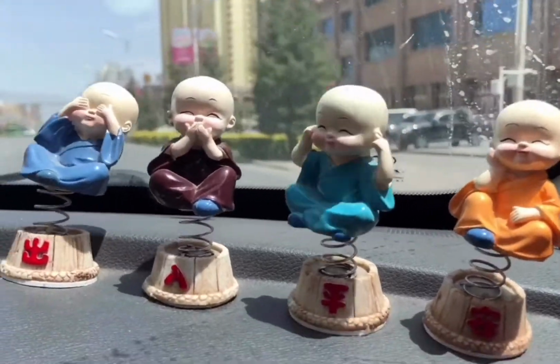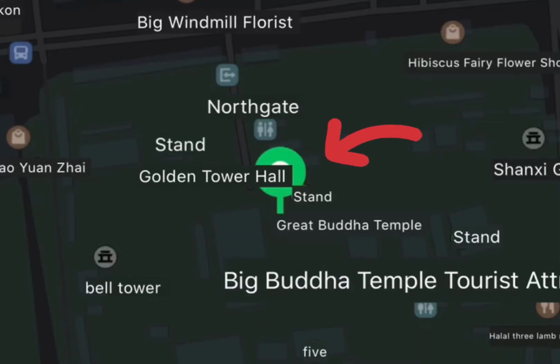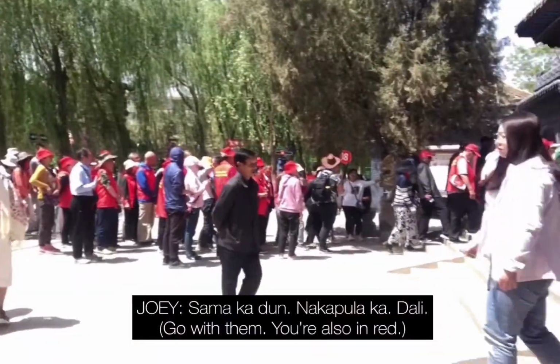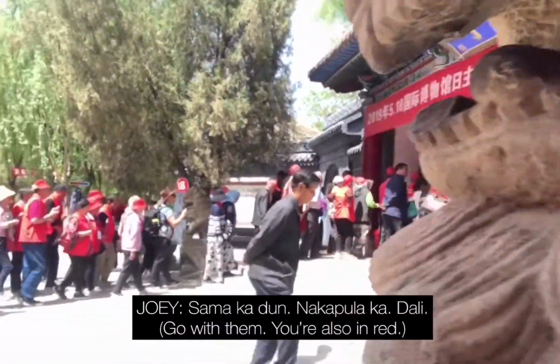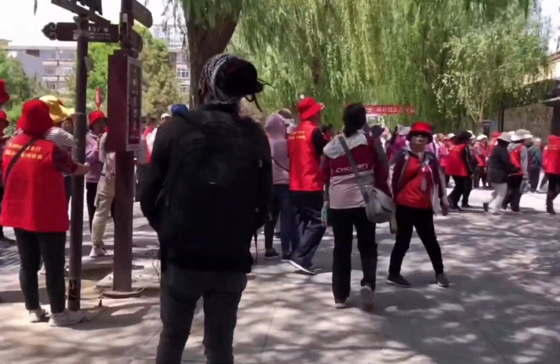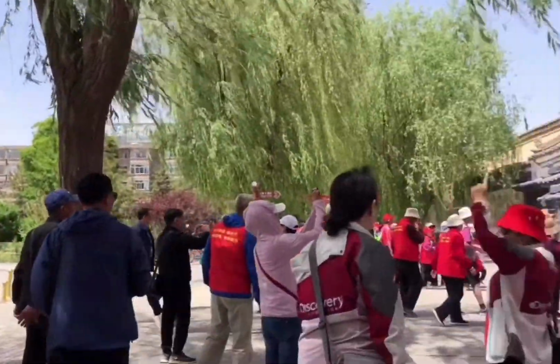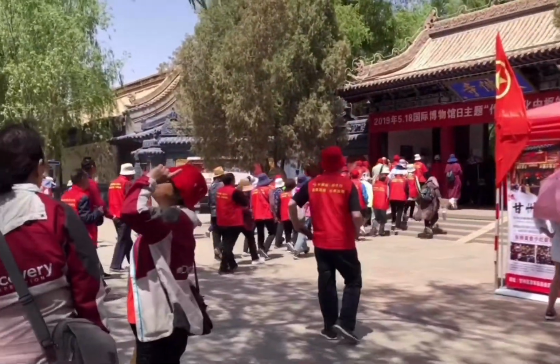Going to the Dafo Temple, here is our map. Unconsciously, I'm wearing red today. Same with the elder Chinese here. So Joey's teasing me and said I belong with them. And take note how many times he said that. Elder travelers are usually like this. They go in groups and with uniform.